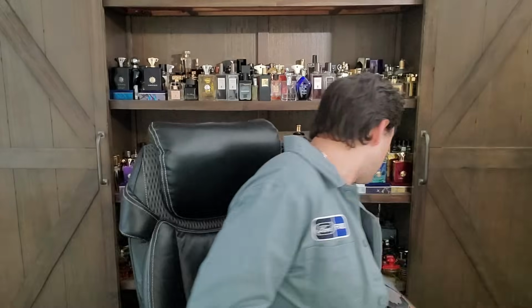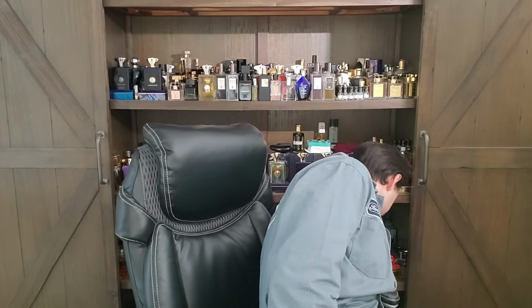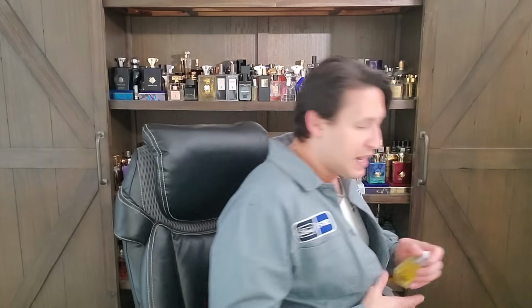Okay, so number 54 is from the house of Etat Libre d'Orange, and this is called Rien. Now, Rien basically means nothing, which is hilarious because it's one of the biggest fragrances you'll ever smell. It's leathery, spicy, smoky, peppery, and it's got leather and Cistus Absolute. It is huge. And one of Antoine Lie's kind of coming out fragrances, I think.